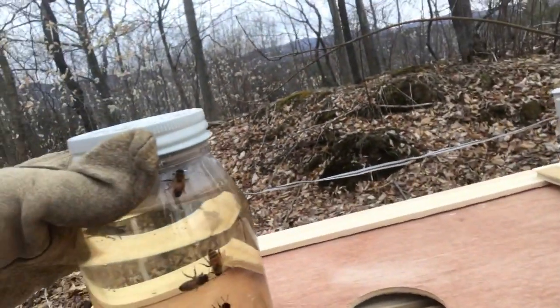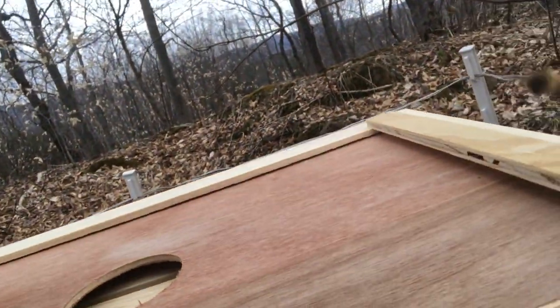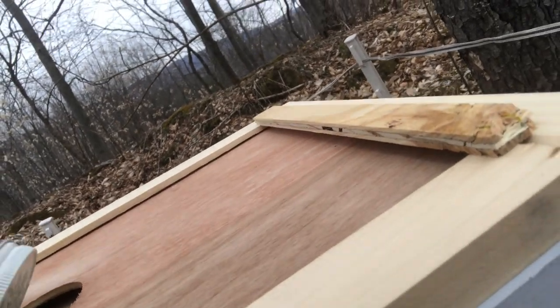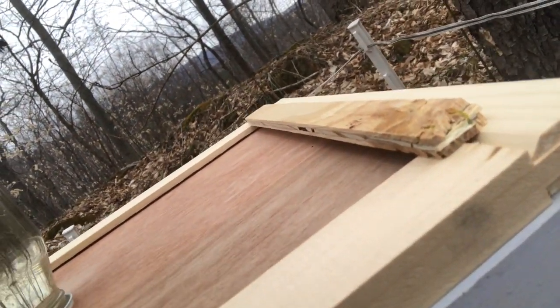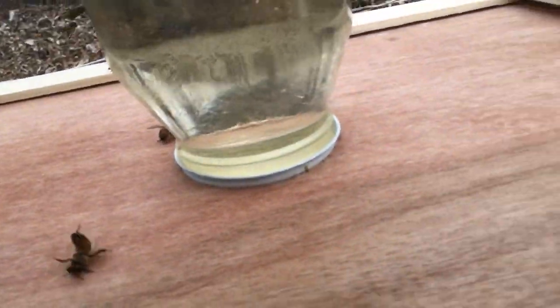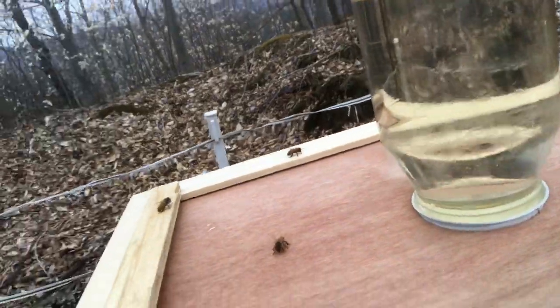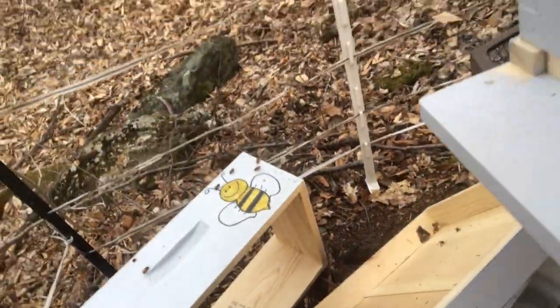Oh, look. They're loving that already, aren't they? Okay. I got to put that upside down right in here. There. I hope you guys find your way. Okay. And I put my other box on top.